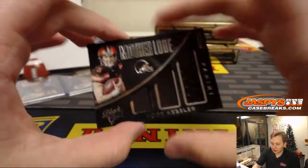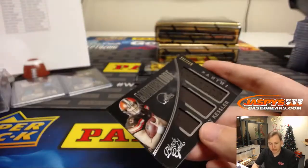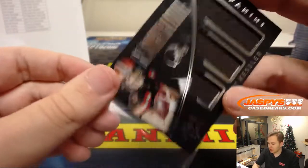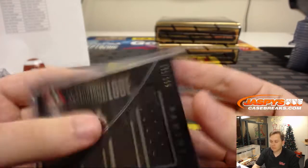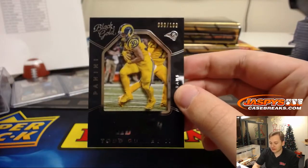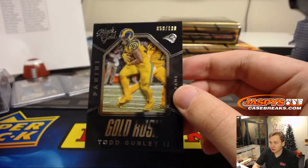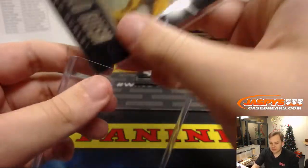And then we have Cody Kessler, Motherlode, numbered to 199. Triple Relic. Now starter for the Jags. This one goes to the Browns, though. That is Ellie with the Browns. The Motherlode. All right, Gold Rush, Todd Gurley. Another cool insert there, 50 out of 100. LA Rams, that's Daniel Patera.